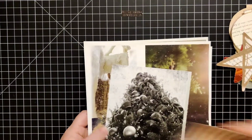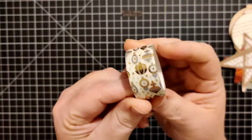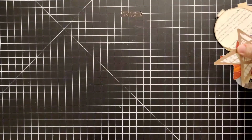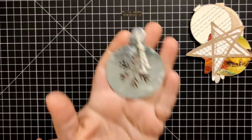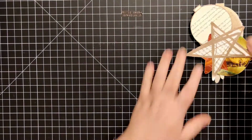Oh, and these two. Beyond that, I do have some washi tape that is ornaments, which I thought we could maybe use some of. And then you saw me find this a couple days ago, sometime last week, in my stash, and it's obviously an ornament, so we could use that.